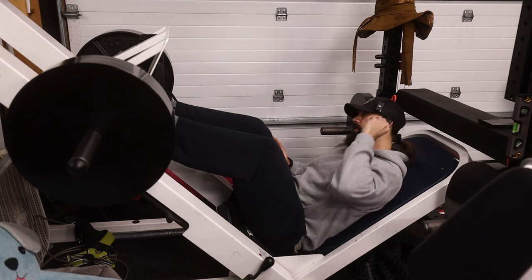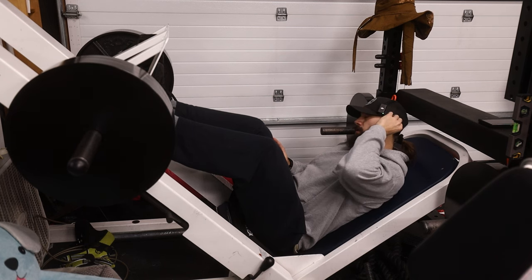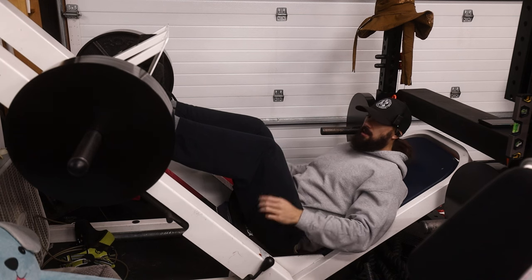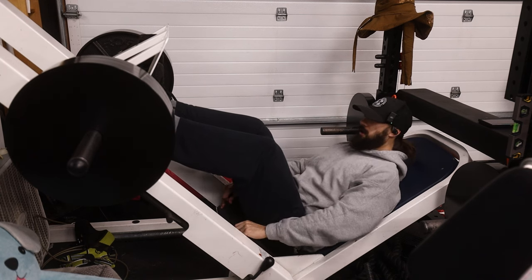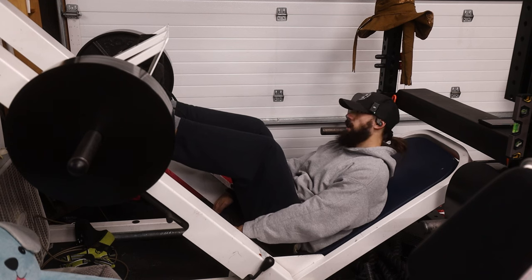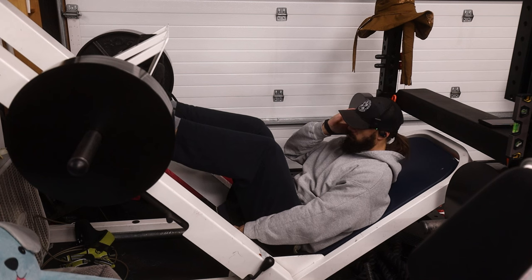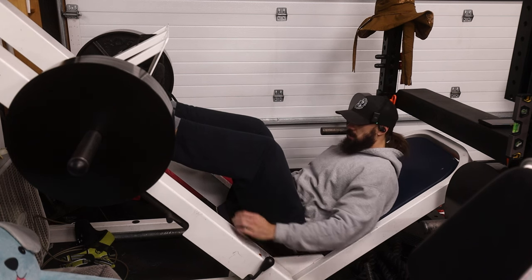So let's do a second set here. This is actually feeling pretty good, so I might just stick here for two more sets and then finish the workout off with two sets of leg extensions and then some adductors. We'll see how this feels. But so far, it's feeling pretty damn good. All right.